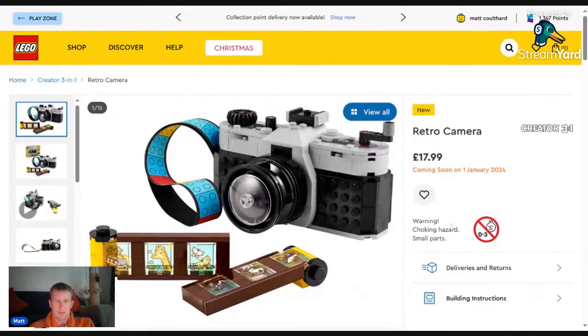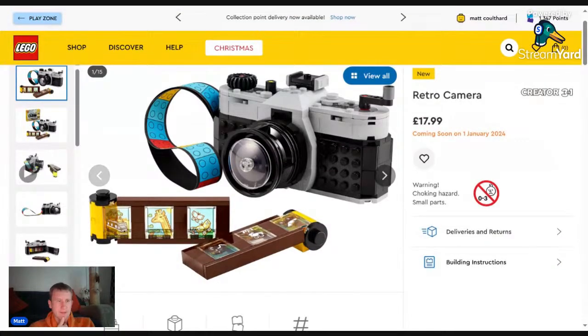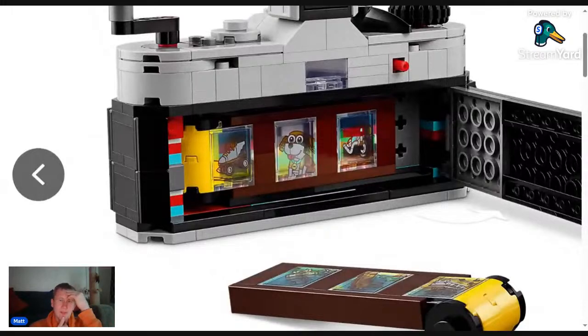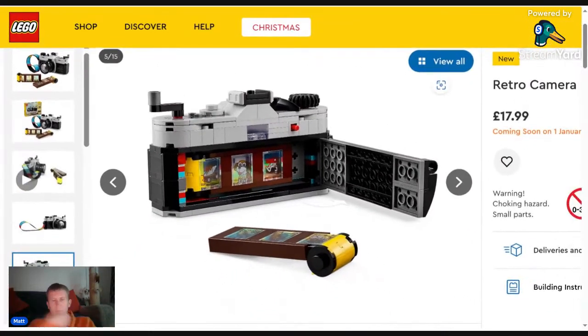So this is what this looks like. It's $17.99, comes on the 1st of January. It is a 3-in-1. I thought there was a different one available as well, but I could be talking absolutely nonsense. 261 pieces, 144 points, item number 31147. It does look smart enough. It's something I would never get, but you can put your film inside the camera and then see the actual pictures, like the old viewers you spun them through.